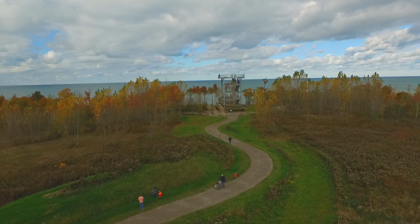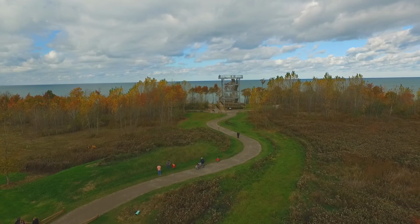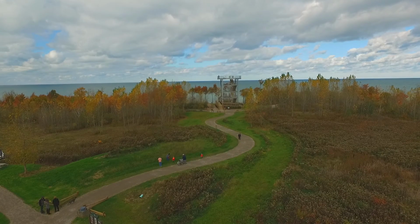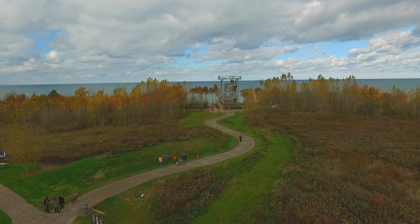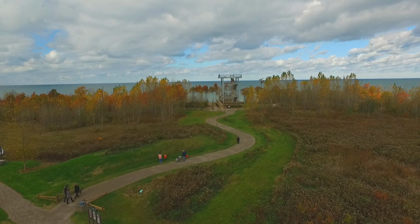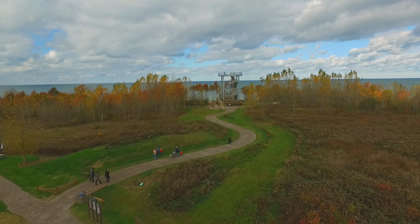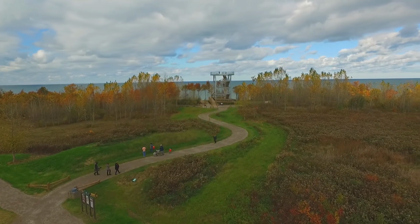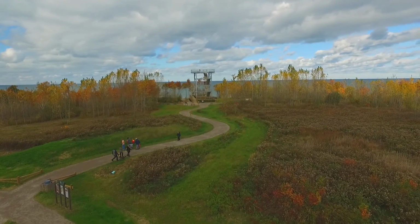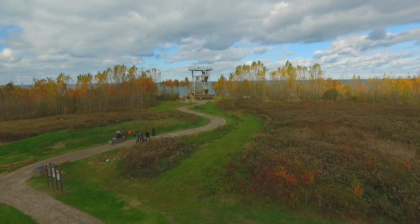There's the two grandparents and their grandkids making their way back to the parking lot. After I landed in the parking lot there, they came over and talked to me, and they were quite interested in the drone, as they called it, and we filled them in with as much information as we could. And you can see there's more people on their way headed up towards the observation deck. So constant traffic, and a really nice place to visit.